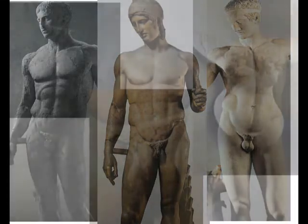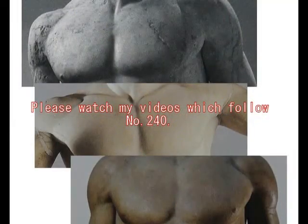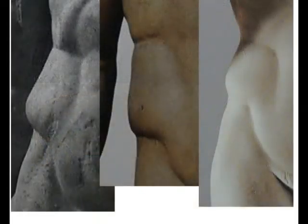Okay, but I can say that this is no use for your sex life, because your husband or your wife knows that. Anyway, these three have the same bodies, with no difference at all. But the face is a little different, and I don't know why.